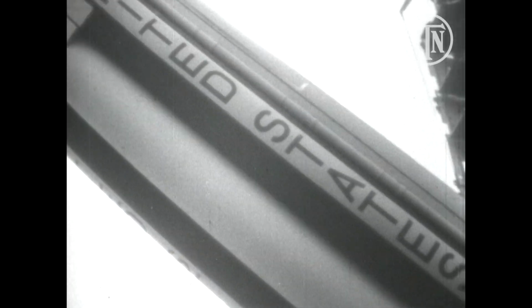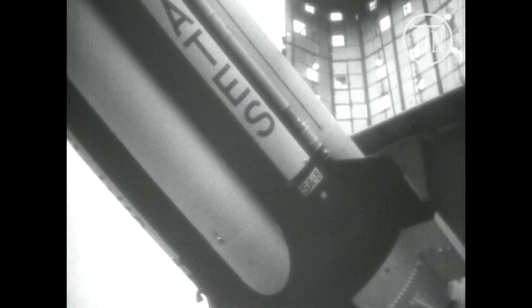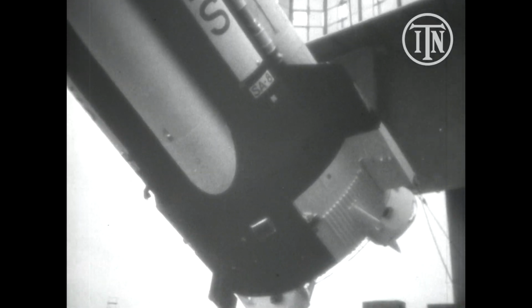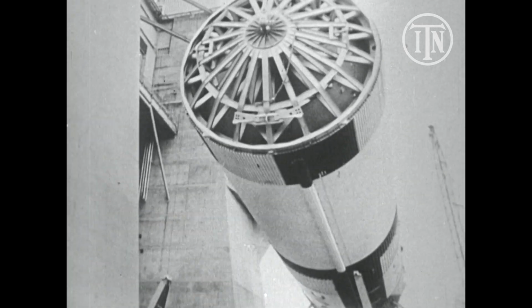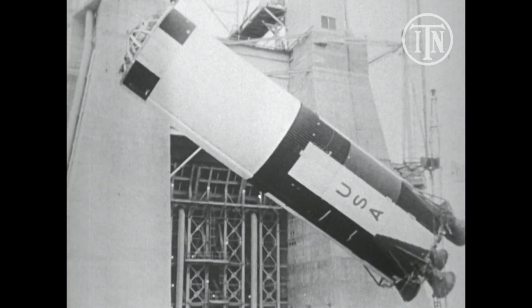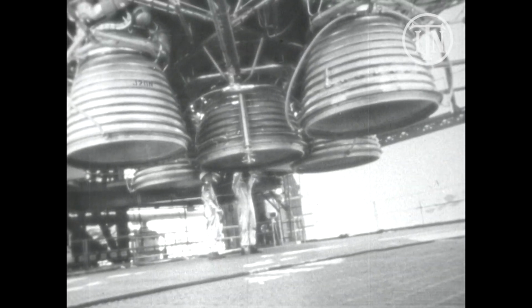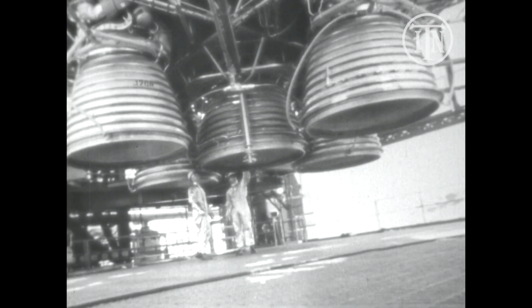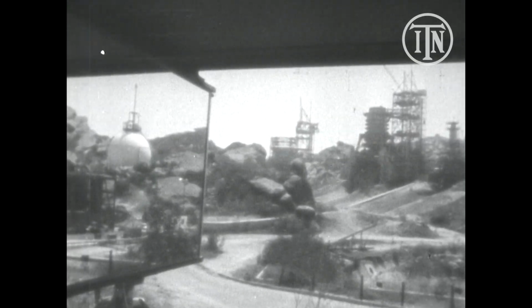This, the first stage, is built in Alabama. The second bit is made in Los Angeles. The third is made at Santa Monica, California. Each section has to be rigorously tested. Only last week, one section blew to bits. This and the Apollo disaster made it a black week for the moon program.